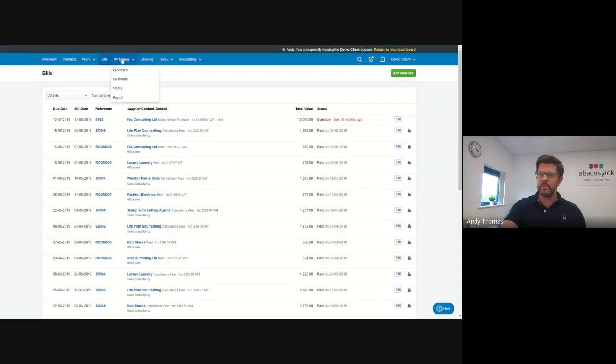The next area that people will want to know about is how to manage their own finances. Whether you're a director or an employee, you're going to want to know how to manage things like your personal expenses, your dividends, and your pay, your salary. So the My Money tab is all about that.